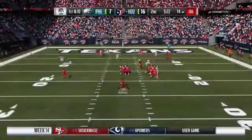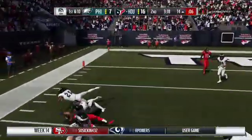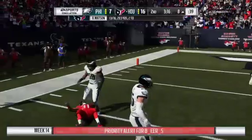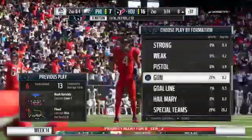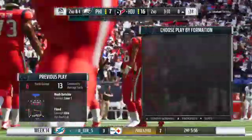Now a first down throw, Watson underneath for Johnson. And now running right through it. And a pretty little juke move there on a nice gain. It's a gain of 6 on the play, and that'll make it 2nd down.